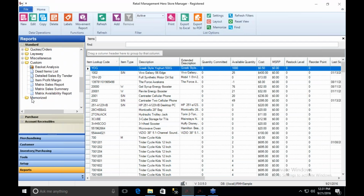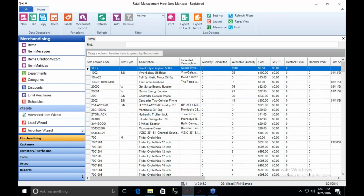Now, in making the conversion from RMS to RMH, you do have to keep in mind, with it being a different reporting engine, some of the custom reports may need to be modified. Even though the receipt does use a different reporting engine, if you've got a customized receipt, that can convert to the RMH system. But since the reports do work slightly differently, that's one area of change that we'll have to make modifications to.